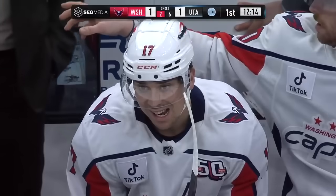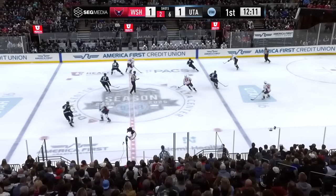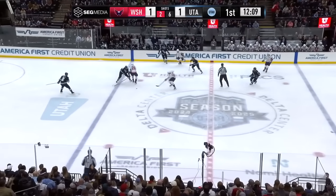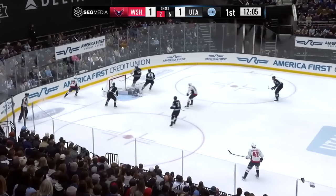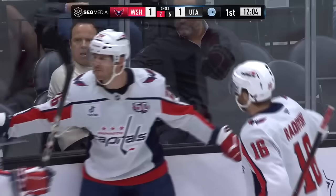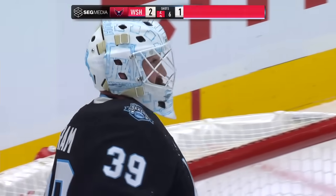As he's able to beat Connor Ingram, who was a little bit removed from his post. And Dylan Strome, who's had an excellent year, continues. Over the line it goes. Duhaime to the front, and they score. And just like that, 2-1, Nick Dowd. And the Capitals showing some of that elite offense.